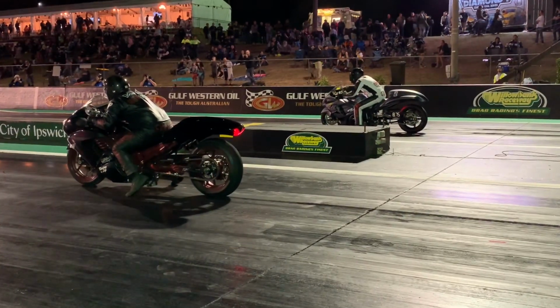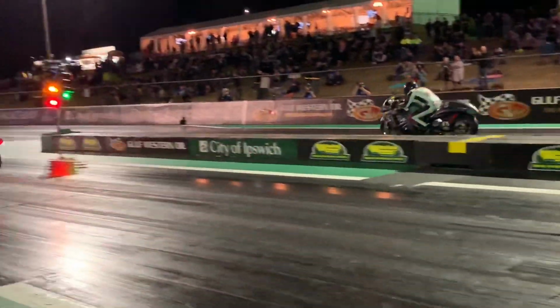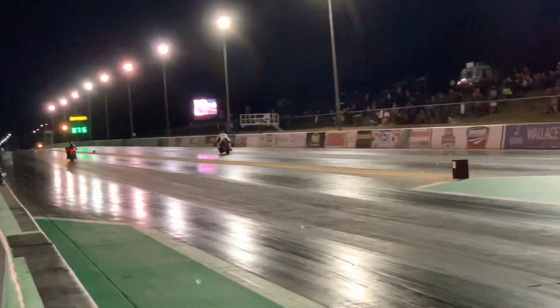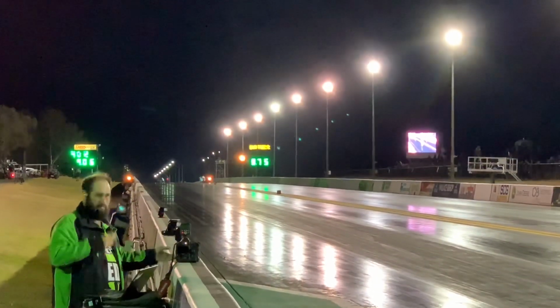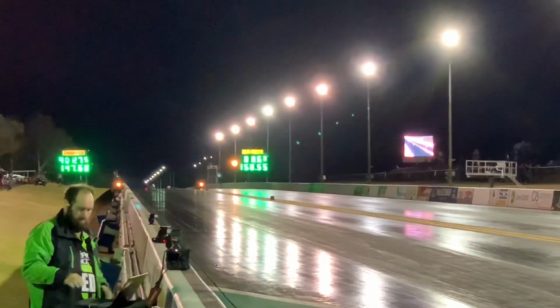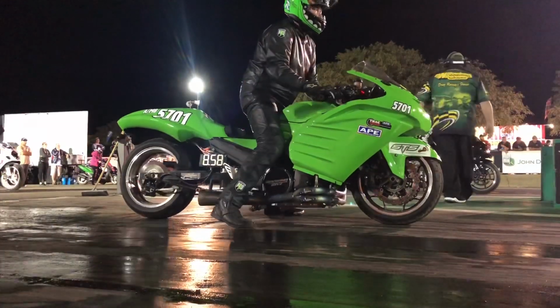ZX-14's been out since 06. Hayabusa's been out since 1999. Oh, a red light start. John Lewis fouls out. Negative 024. That means Allen Annis will cruise on to round number 3. As I said, we'll show you this race all the way to a conclusion.